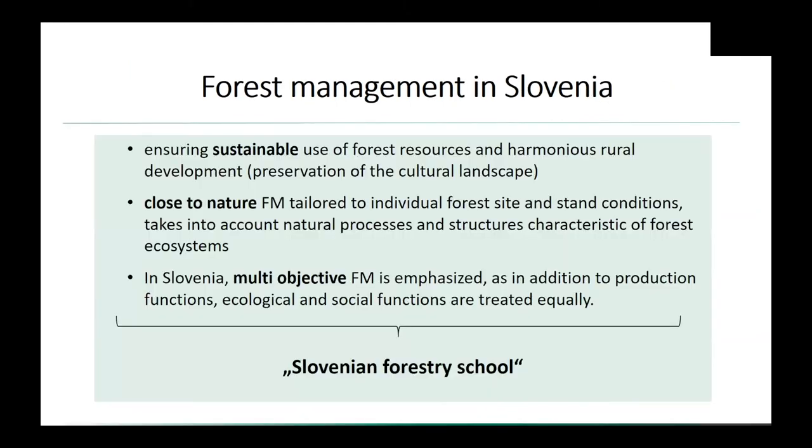All these characteristics require advanced forest management that in Slovenia is based on 3 main principles, which should be respected in all forests, irrespective of ownership. These 3 principles are sustainability, close-to-nature forest management, and multi-objective forest management. All these characterize forest management in Slovenia, which could also be named the Slovenian Forestry School.